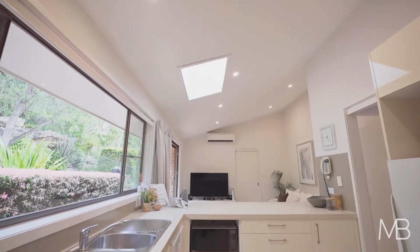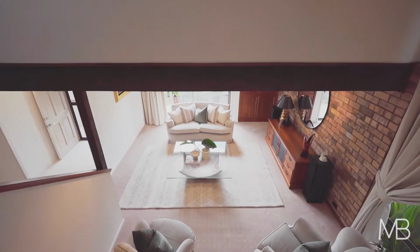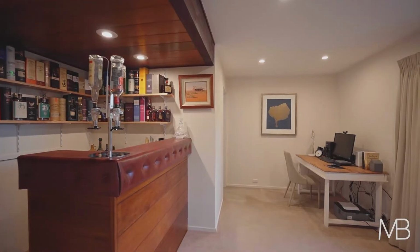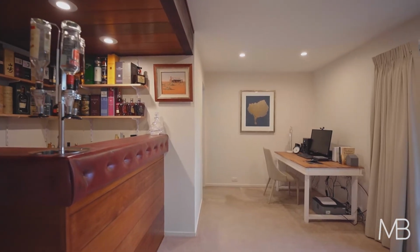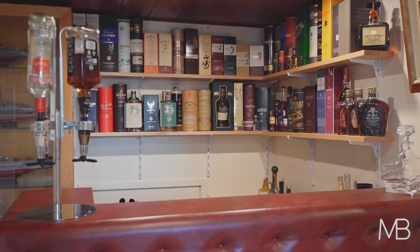Soaring rake ceilings, large windows, open plan split level that is filled with an absolute abundance of natural light. I would say this room, with its groovy custom cedar bar with an adjoining powder room, amplifies the cool vibe of the home.